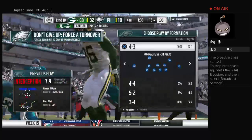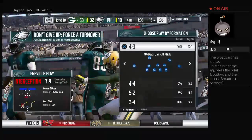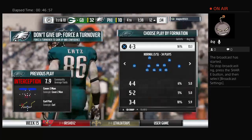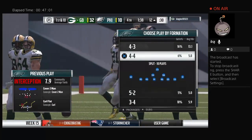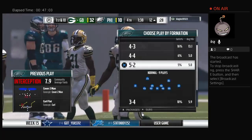The Packers offense now, they get ready to head back on the field. They take over with great field position. They've got the big lead. Most would say they should kneel it, but the key word there is should. You never know here. You never know.